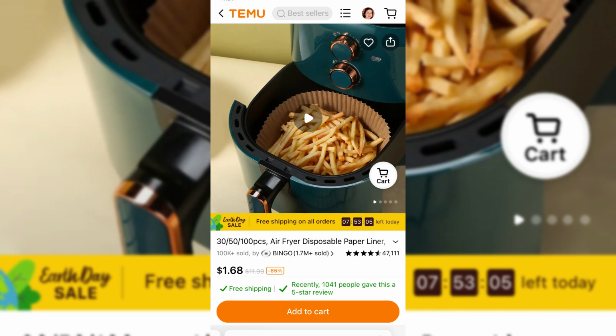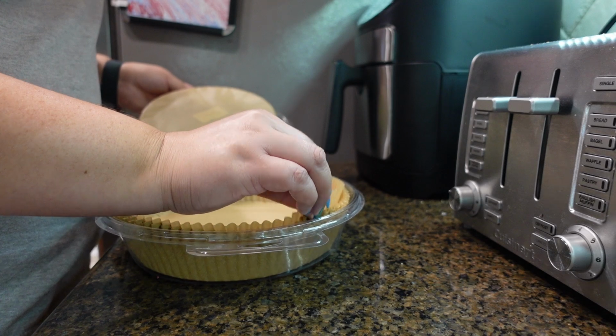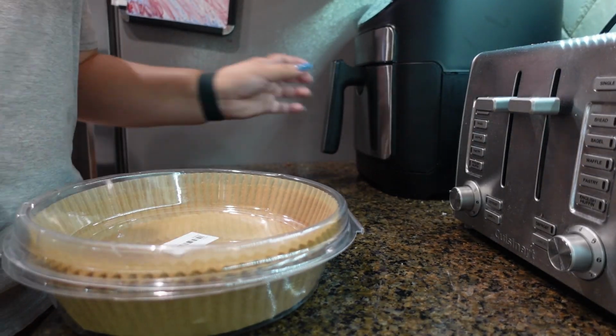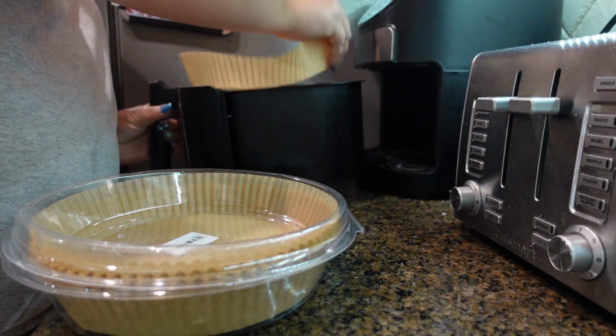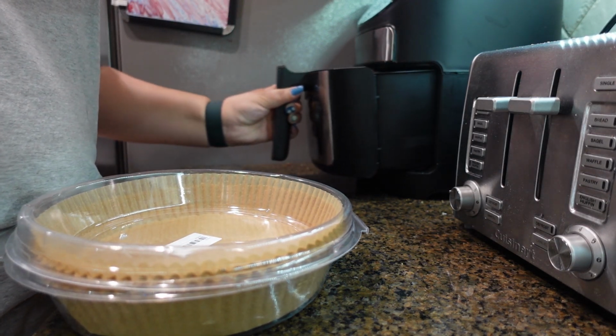If you have an air fryer, you do not want to miss out on these disposable liners. They're made with parchment paper and make it very easy for you to clean up your air fryer. I am so going to be ordering these from now on.